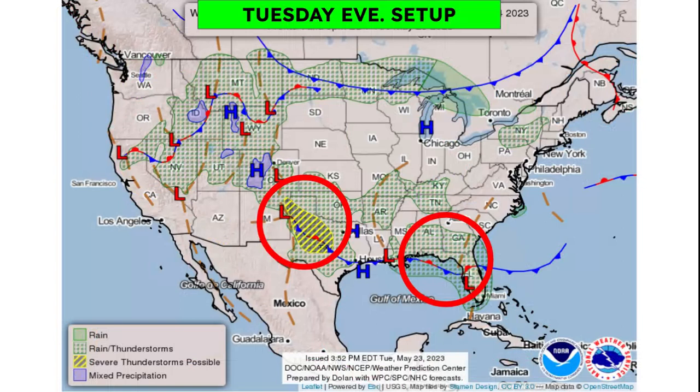Tuesday evening setup looks like this. You can see we've had some of those showers and storms. Some of these have been going severe into portions of western Texas. We'll continue to see that throughout the evening. The other system of concern moves into portions of Alabama, Georgia, and Florida, which is where we've got that rainfall coming out of this low pressure system. That area is going to track eventually over the water, gain a little bit of tropical characteristics, and then move northward, but right now no development is expected at this time.